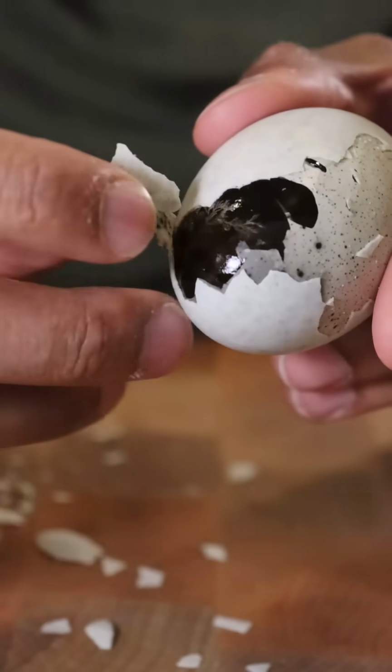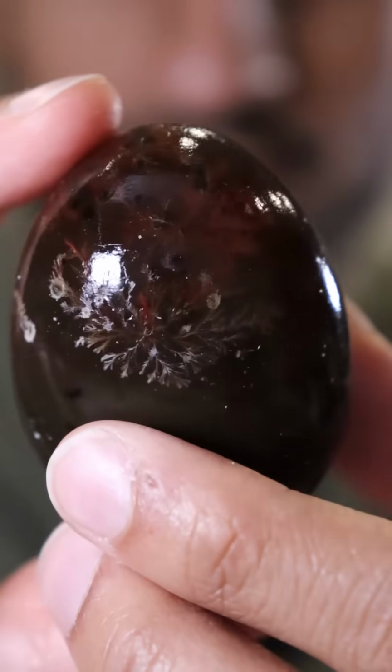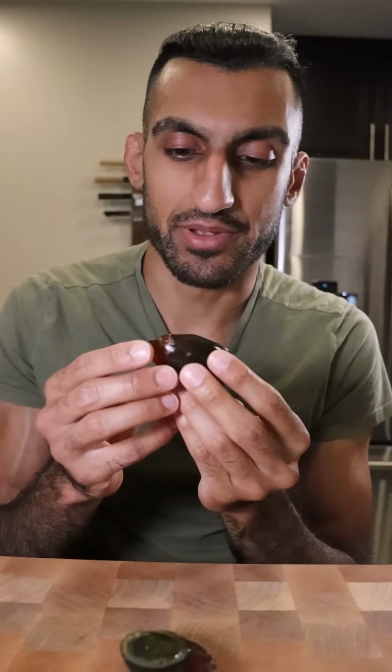And although it's called a 1,000-year egg, it hasn't been sitting in there for that long. I think it's only for a few months. And then the duck egg turns into this. Let's slice this open, see what it's like on the inside. It's a bit gooey. It has a lot of interesting colors. It's a bit amber, dark green, gray, some black, but let's see what this tastes like.